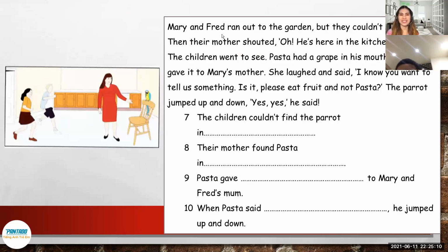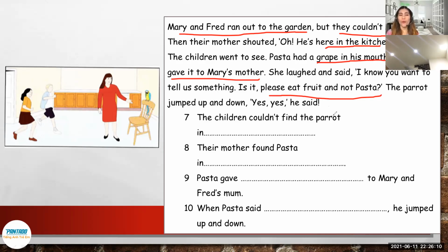Please read the third paragraph. Mary and Fred ran out to the garden, but they couldn't see Pasta. Then their mother said, "Oh, he's here in the kitchen." The children went to see. Pasta had a grape in his mouth, and then he gave it to Mary's mother. She laughed and said, "I know you want to tell us something." The parrot jumped up and down. "Yes, yes," he said. Okay. So the parrot thought that they wanted to eat him, and so it flew away.